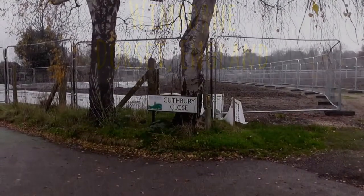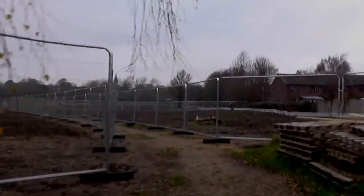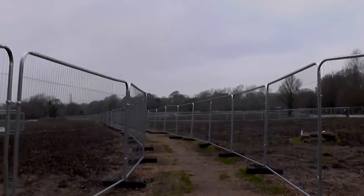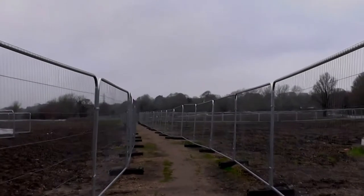Hi, it's John and I'm in Wimborne, and this is the site of the old allotments, and they're going to be building on here. It's not only the old allotments, but they've also demolished quite a lot of housing as well, I think, to create new houses.